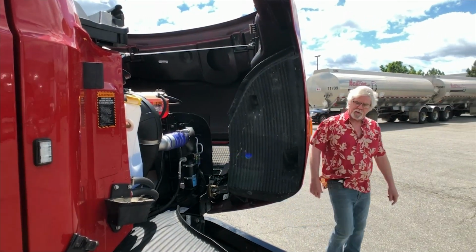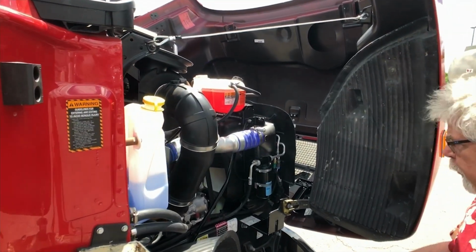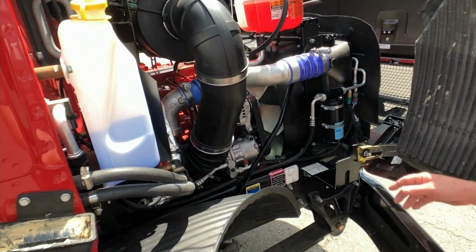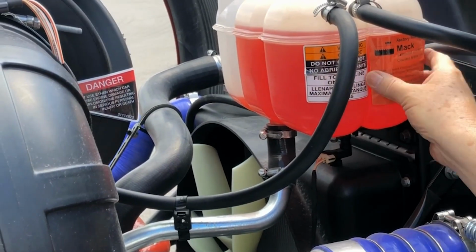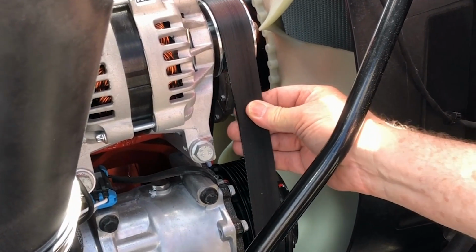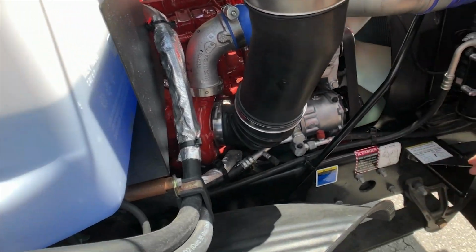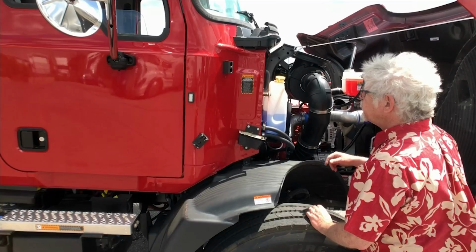So around here on the right hand side, we've got alternator, air conditioning compressor, belts and hoses, those sorts of things to check. Coolant level, obviously, with the surge tank up on top. It's easy to see when that's full. Easy to check the condition of your belts and the tightness of your alternator. That's all a relatively easy thing to look at.